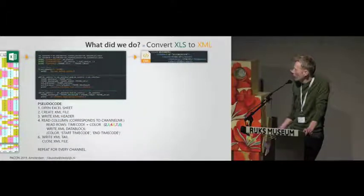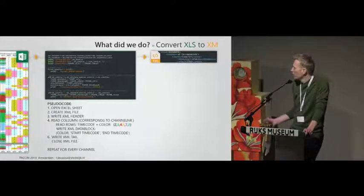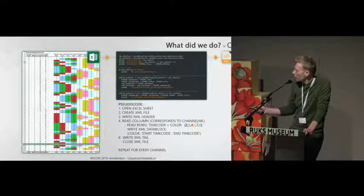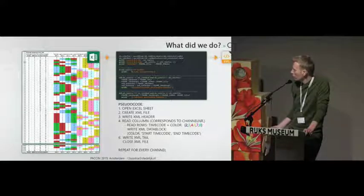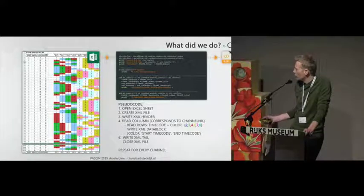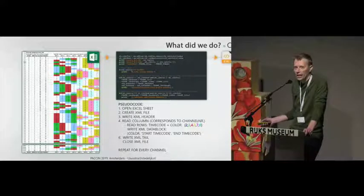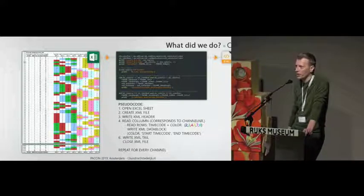And what it actually does, and I wrote a bit of pseudocode, so you don't have to understand all this. The code opens an Excel sheet, this Excel sheet. It creates an XML file, it writes the XML header, and then reads for one column all the rows. And every row it reads the time code, it reads the color, and then writes the data block, and it will do this for every row. So at the end, if it is done, it will write an XML tail, and it will close the XML file. And then you will have an XML file with 150,000 rows of code. And you do that for every channel.